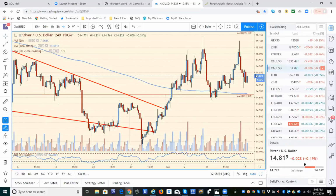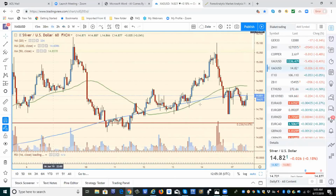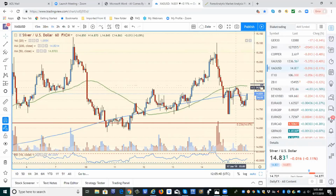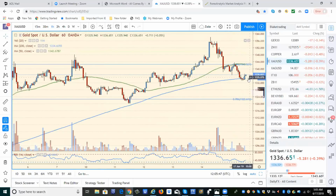Silver's acting better than gold, putting in a higher low on the 1 hour. See this? Low, pull back, low. And the gold is at major support, this 1330 level. See this? And when I look at the 1 hour up here, pretty high momentum reading.